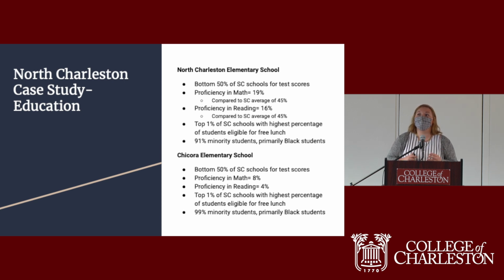For test scores, the proficiency in math at North Charleston Elementary is 19% compared to the state average of 45%, and the proficiency in math for Chicora is only 8%. For North Charleston Elementary, the proficiency in reading is 16% compared to the state average of 45%, and Chicora Elementary School's proficiency in reading is only 4%. They both ranked in the top 1% of South Carolina schools for the highest percentage of students eligible for free lunch. North Charleston Elementary School is 91% minority students, primarily Black students, and Chicora Elementary School is 99% minority students, primarily Black students also.